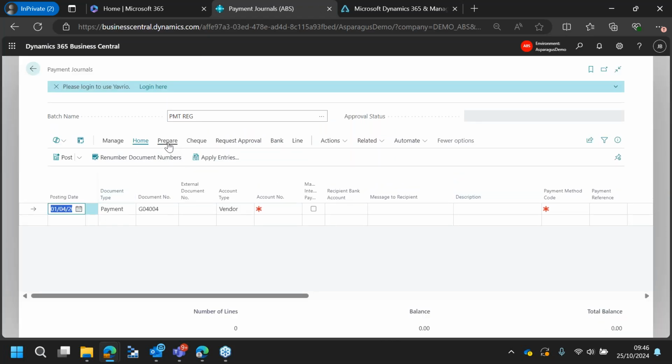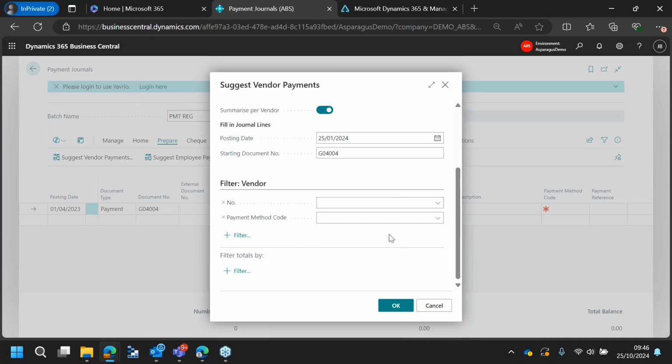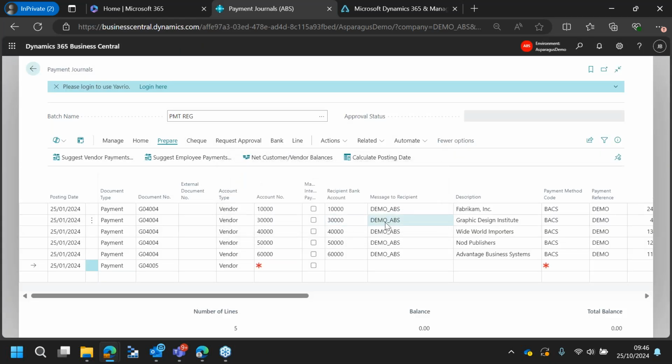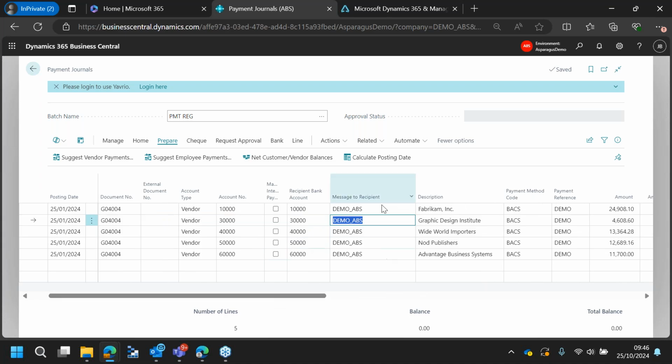Okay, so looking at the payment journals, in order to do a payment run, you could just say prepare and say suggest vendor payments. Essentially what this function is going to do is, whatever date you've inserted here, this date and everything before this date that's overdue, the system will suggest as part of the payment run. You would then be able to add the necessary parameters if you wanted to, but I'm just going to leave it like this. And essentially the system has now suggested my payments for me. I have the option here to add and delete entries if I don't agree with this, or if I don't want to pay a couple of invoices.